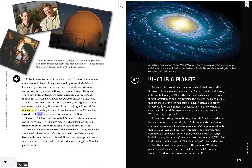Xena is the most distant object ever seen in orbit around the Sun. Pluto is 3.6 billion miles away, but Xena is 10 billion miles away and is approximately 400 miles bigger in diameter than Pluto. It takes Xena more than twice as long as Pluto to orbit the Sun."